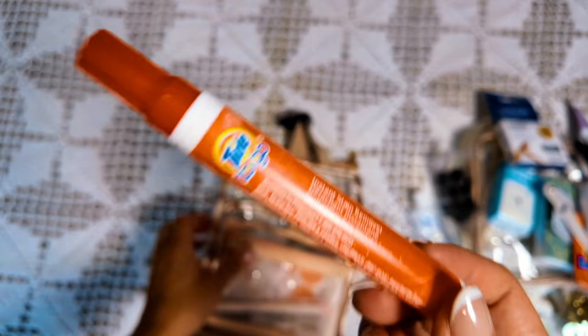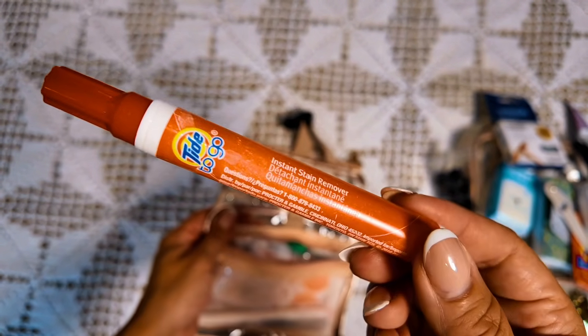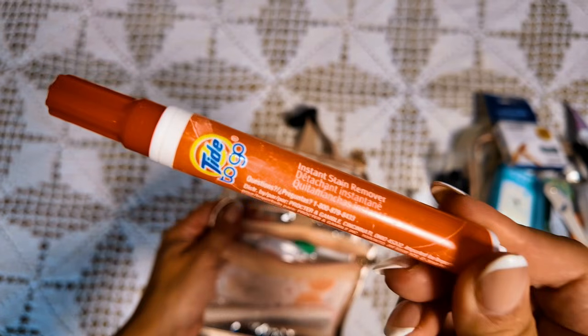And then Tide Stick, always. I have them in my purse. I have them in my backpack. My kids each have one, but there's another one here just in case, because these are one of the items we always use daily. So then in here, I'm going to just pull this stuff out.